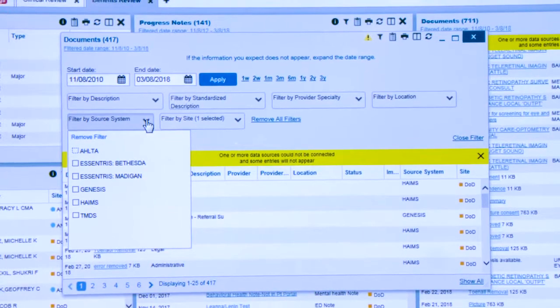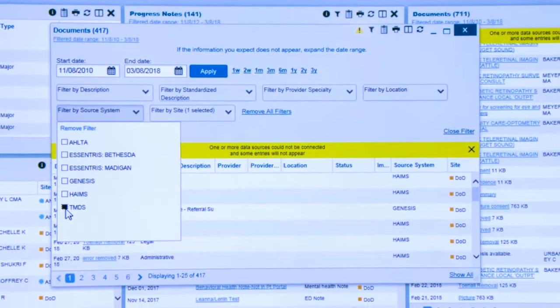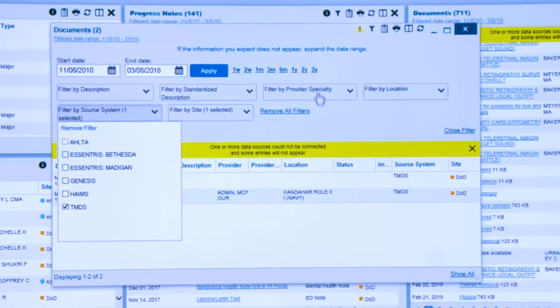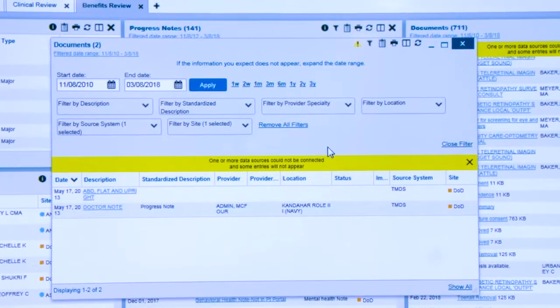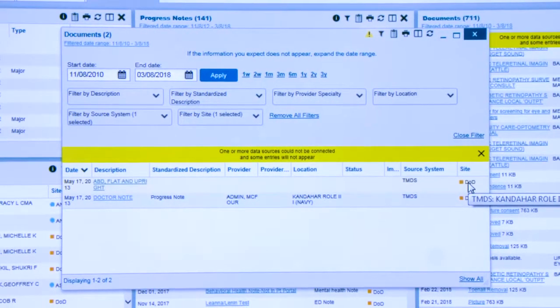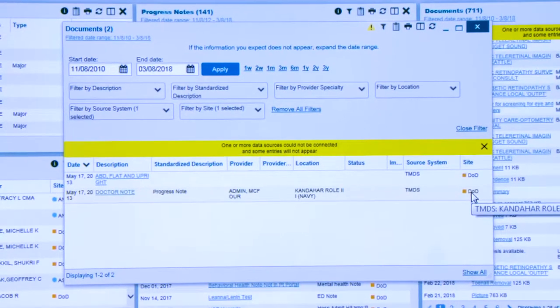I'm specifically looking for theater medical records. I need to validate any treatment that was provided to this service member, OCONUS. I can click on TMDS, and boom, right there. Now I've got the 2 TMDS notes that were provided for the treatment. This specific veteran had treatment in Kandahar under the Navy.